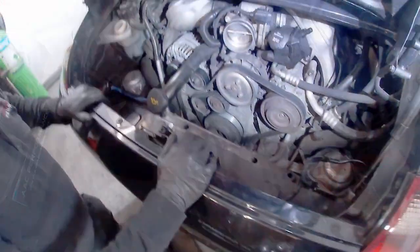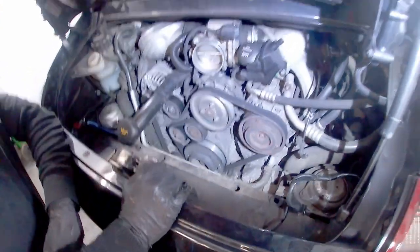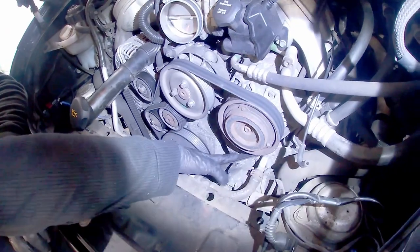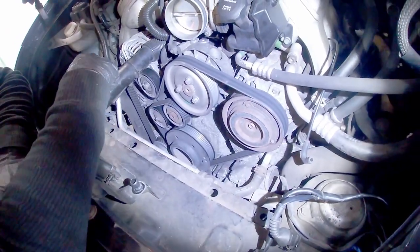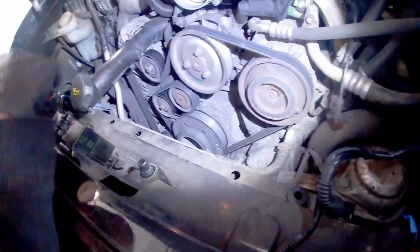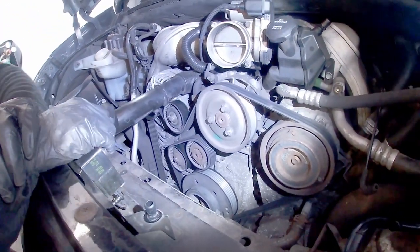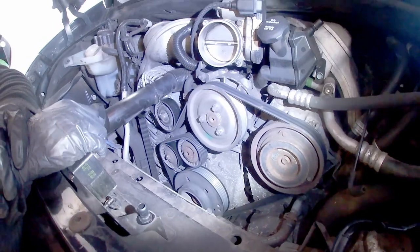Now that we've got the airbox out then, Matt, is there anything else that we should be looking for over here? Yeah, again, we're just going to check the condition of the belts, make sure there are no leaks from anywhere. Okay, nothing obvious, there's no water coming out of there anywhere, no oil leaks, we're all nice and dry, everything's in its correct location.